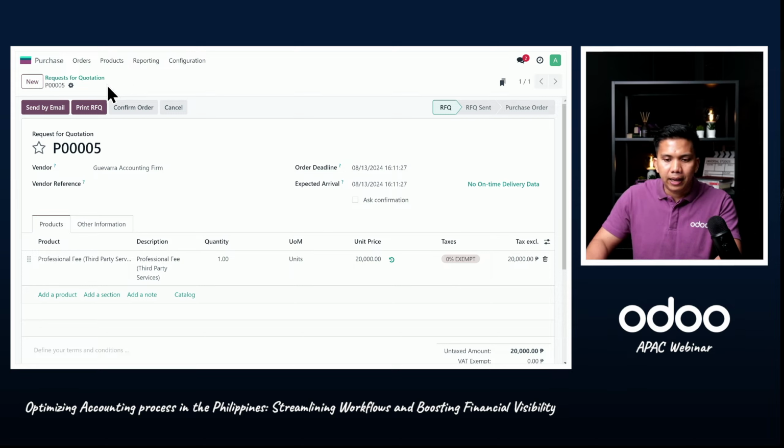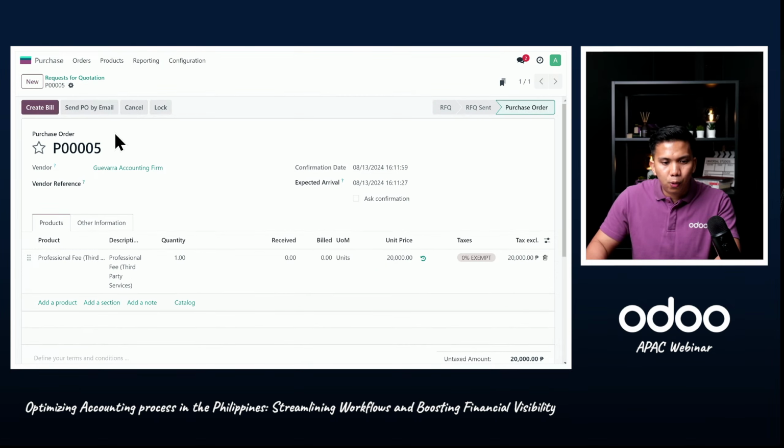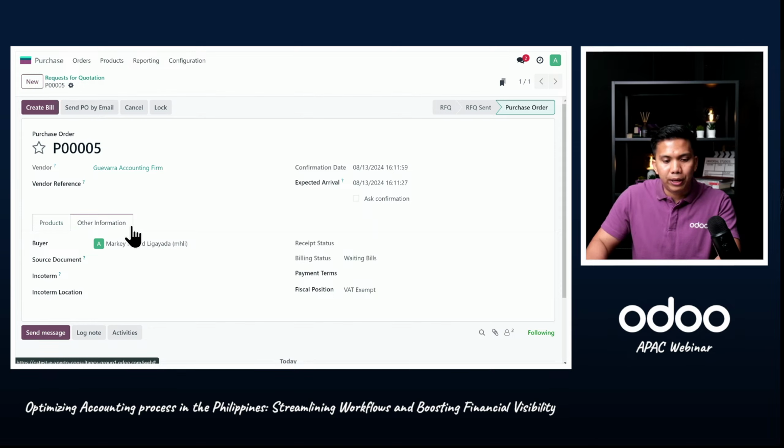So, let's save. And let's say our pricing is okay, and Guevara Accounting has also agreed that it's 20,000 for the service. So, we can finally confirm the order. Once we have confirmed the order, we can also look into the other information tab. Under billing status, it says waiting bills.